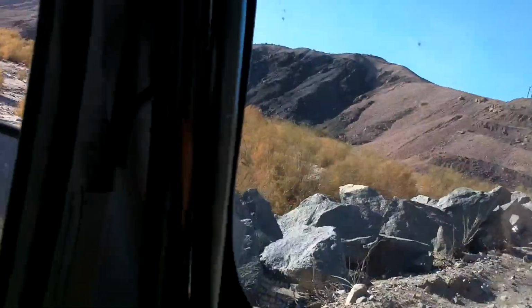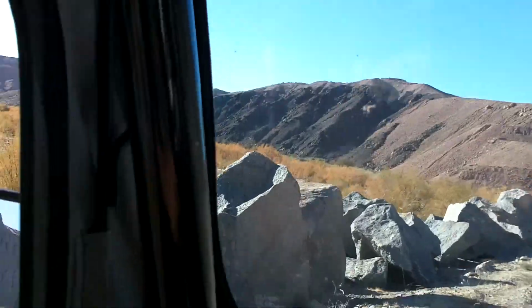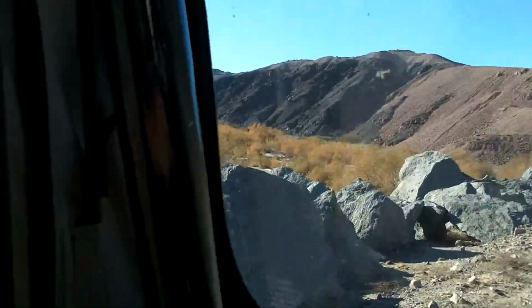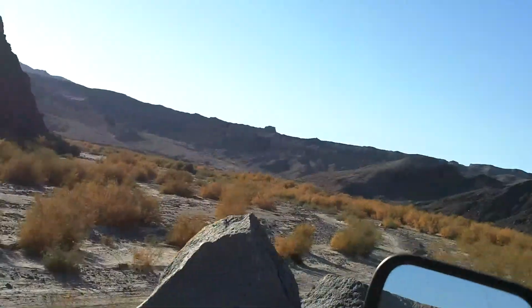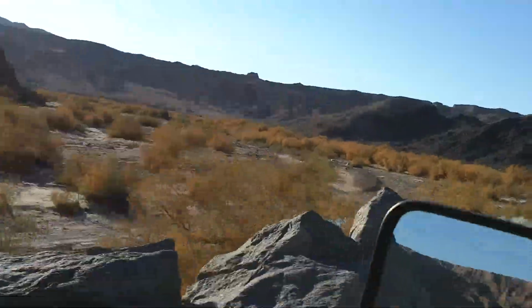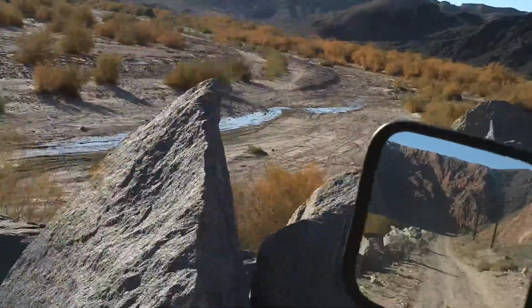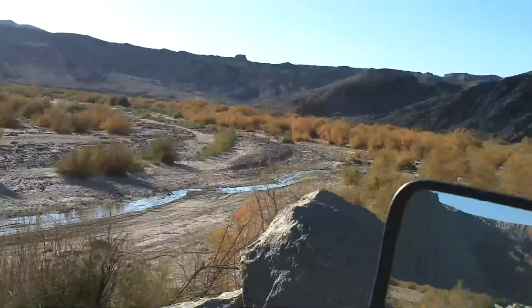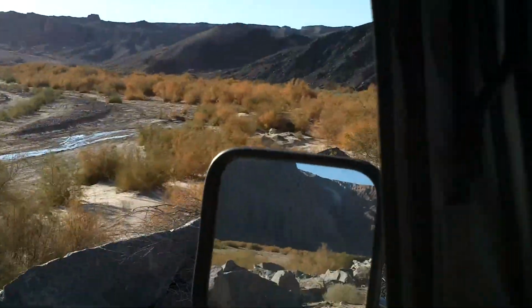Imagine how much money the BLM spent to bring these rocks in here to keep us four-wheelers from getting down on the riverbed. As you can see, well, it's actually getting the stream. The stream's coming up. There's some water, which is normally a lot bigger and more than that. But as I said, we are in a riverbed. I'm going to take off for a minute here. Hold on.